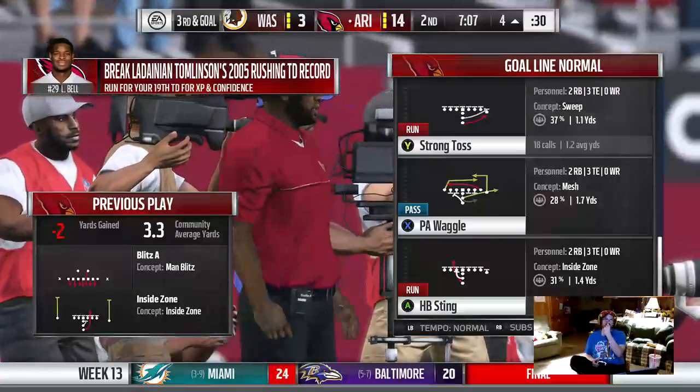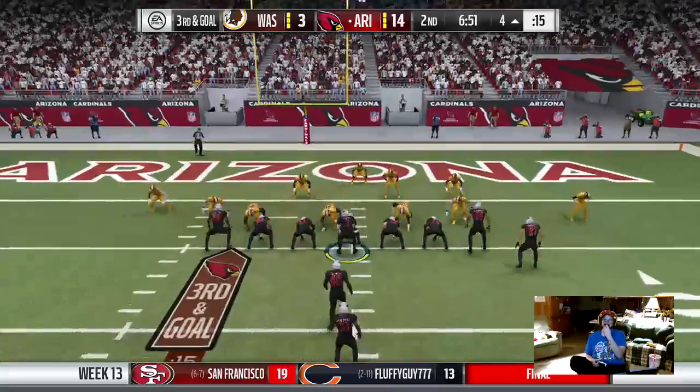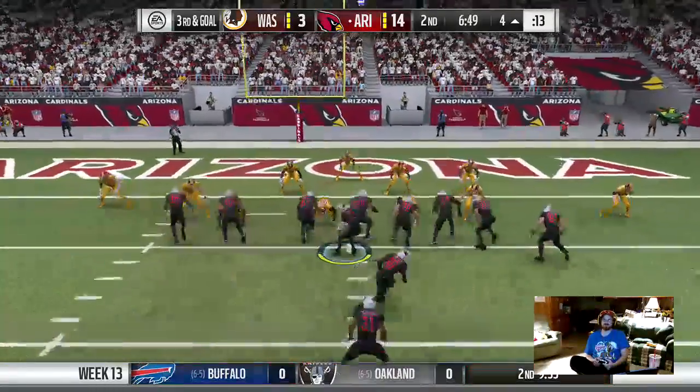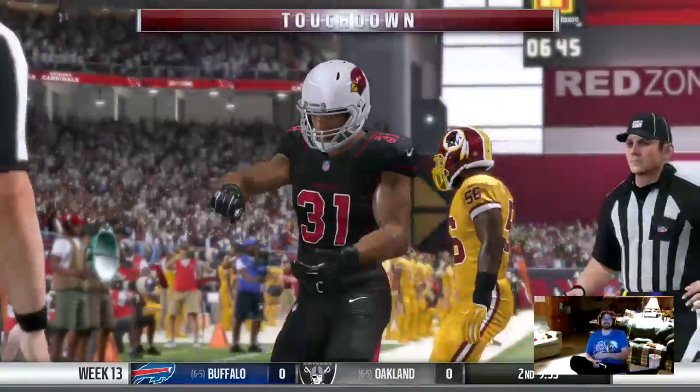Two straight shots on the ground. Looks like a lot of runs. Do you go to the air on third down? I think they were stacked at the line, so I was hoping my blockers would pick it up since they ran it twice. Oh, and David Johnson is in.